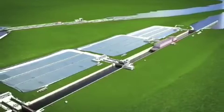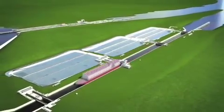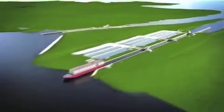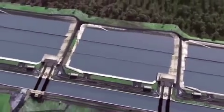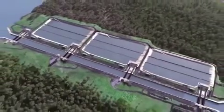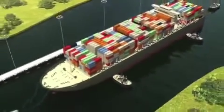Each lock chamber will have 3 water-saving basins, which will enable using 7% less water than the existing lock system, reusing 60% of the water required for each transit. Each water-saving basin is approximately 70 meters wide. It begins the entrance to the upper chamber.